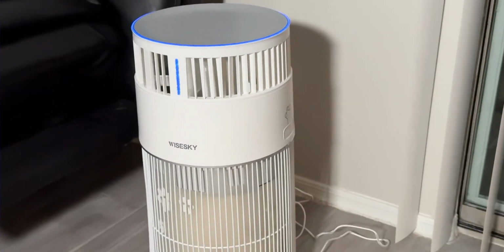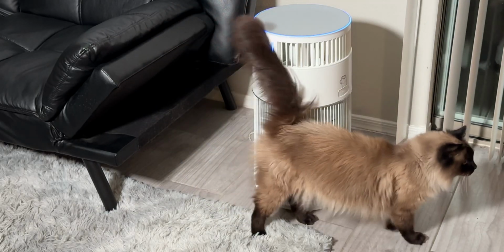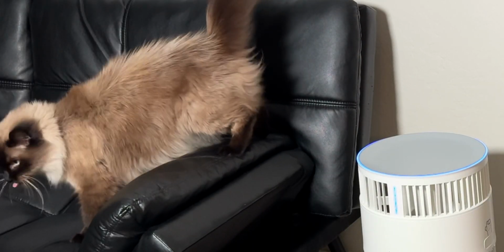Are you tired of cat hair clinging to everything you own? The WISESKY WCAT Air Purifier is here to save the day. Unlike others, the WCAT lets you see exactly how much fur it traps with a 360-degree visual inlet. Plus, the pre-filter efficiently sucks in hair and is disposable for easy cleaning.